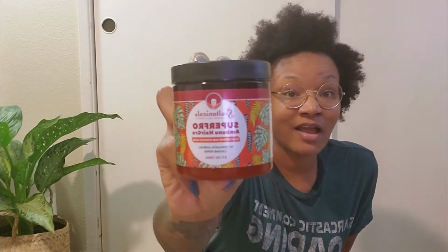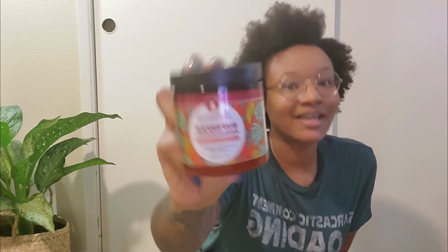So I bought their Superfro Ambunu, I think that's how you pronounce it, HairGro. And this is a scalp defense hair intense mask. So let's bring it a little closer. That is that. And so this little baby was $18.